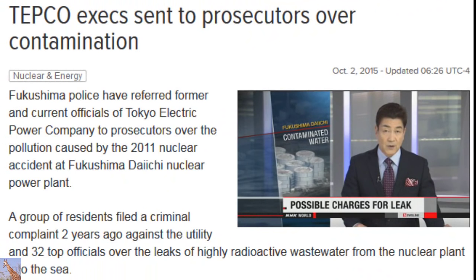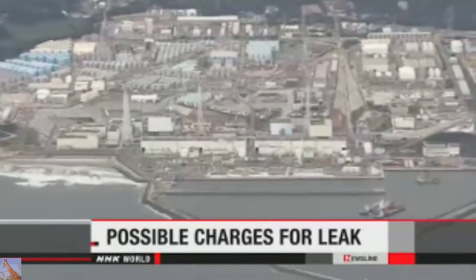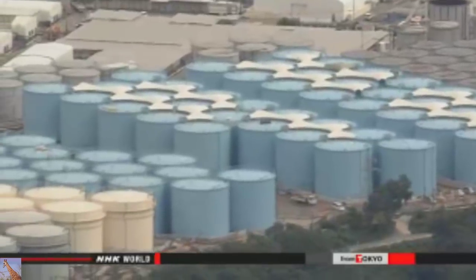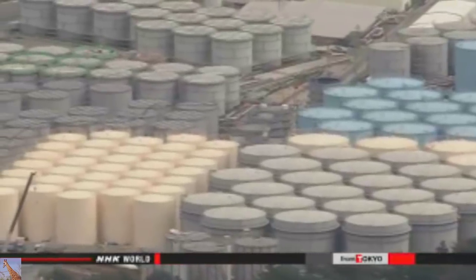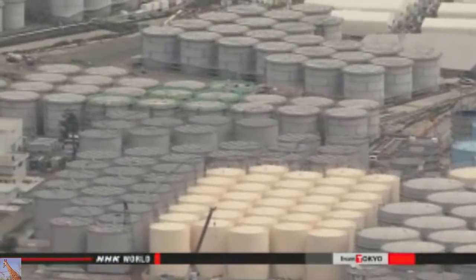Police have referred dozens of Tokyo Electric Power Company executives to prosecutors, and they say it's over the leaks of highly radioactive water into the sea following the 2011 accident. Residents filed a criminal complaint 2 years ago against TEPCO and more than 30 former and current officials. They say the utility failed to properly manage storage tanks of contaminated water or build underground walls to block the flow. Investigators say they have conducted interviews and analyzed various materials.